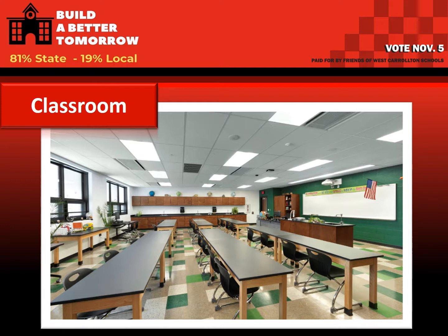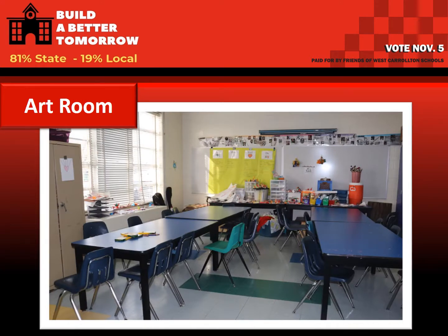You will see a lot of natural light and space in this new science lab. There are areas around the room for students to conduct hands-on science labs, as well as areas for learning. In one of our current elementary art rooms, you will see limited space, very little natural lighting, and limited storage. Our students' potential can be hindered due to the small space and limited resources available.